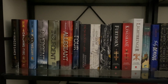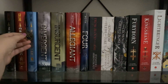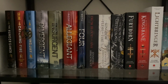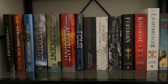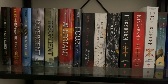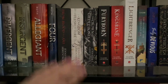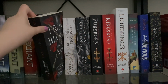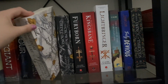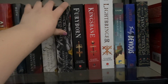Alright, so next up on this shelf we have my Hunger Games books, as well as my Mockingjay necklace here that I got in probably the 5th grade. And then I also have my Divergent books here with Divergent, Insurgent, Allegiant, and Four, which was the companion novella. Then we have my Jennifer L. Armentrout books with From Blood and Ash, A Kingdom of Flesh and Fire, The Crown of Gilded Bones, and I have yet to get the newest one.